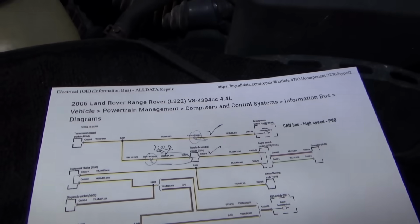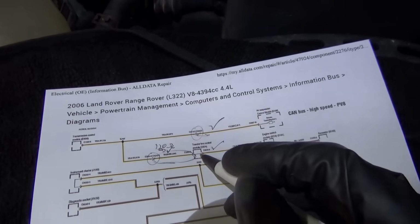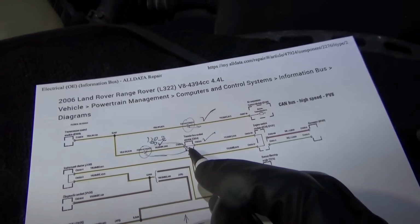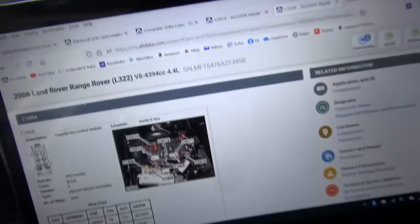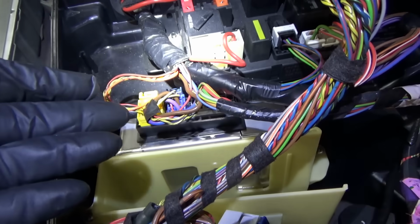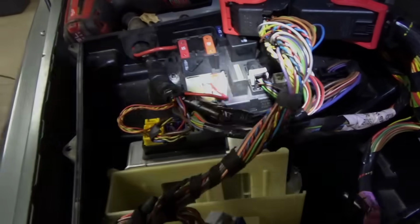So we have to find this transfer box control module, transfer case control module. Let's look that up, see where it lives. I'm hoping it's not somewhere under the truck inside the transfer case or something silly. And then we'll do the checks from this connector to the transfer box. So for the transfer case control module, we're looking for C1854. Now look that up, and hey, it's right next door to where we are right now. Apparently this little module right here is our transfer case control module. There's one pair of wires, there's the other one. Perfect. Let's get an ohm meter on here and go towards this connector and then back towards the ABS module.